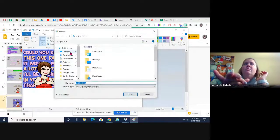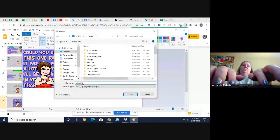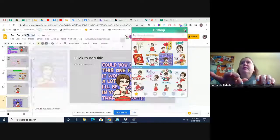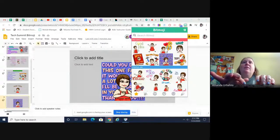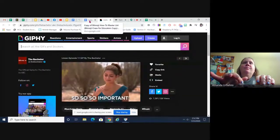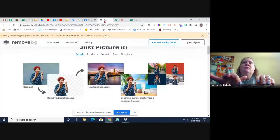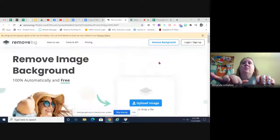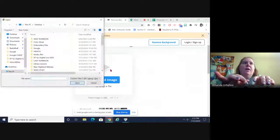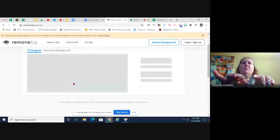Desktop, Bitmoji example. So then what you can do is this. You go back to the background app that I gave you. Remove background, BG. And I could upload an image or drop a file. Open it.